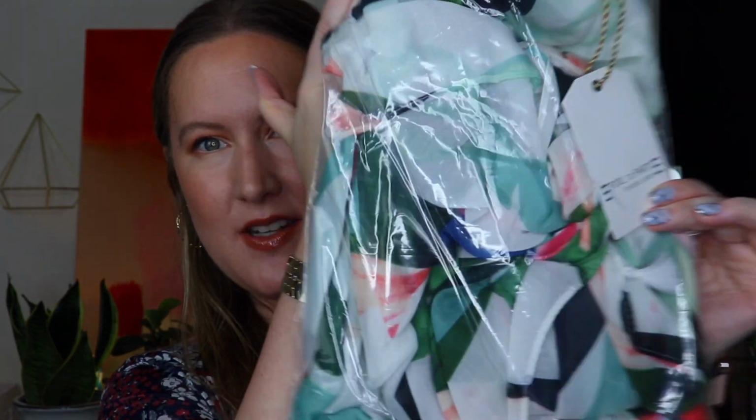Next up, it looks like we have some sort of clothing item, maybe a cover-up. I don't know what it is, but those colors are beautiful. Let's get this out. Oh my god, I love this. What is it?